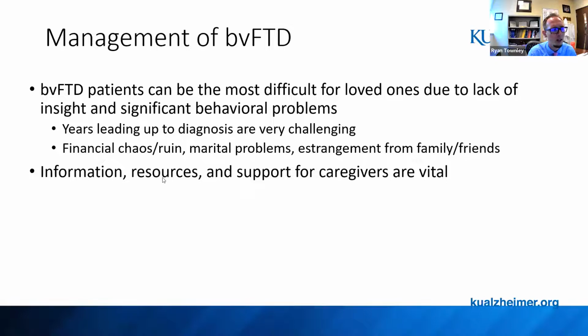Information, getting a diagnosis is the first step, because then that can plug individuals into information. Education is sometimes the best approach to, hey, this is why this is happening, right? And these are things that you can be doing to at least reduce the risk of these things. And that support for caregivers is vital.